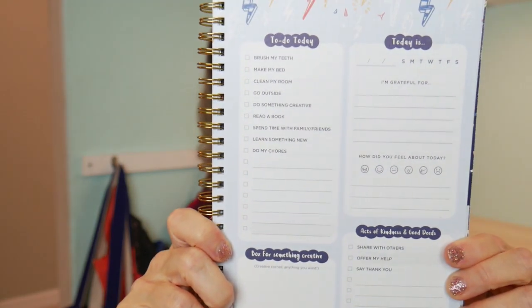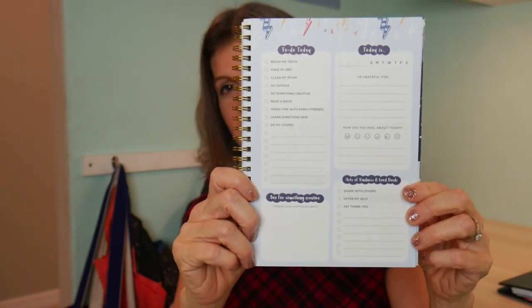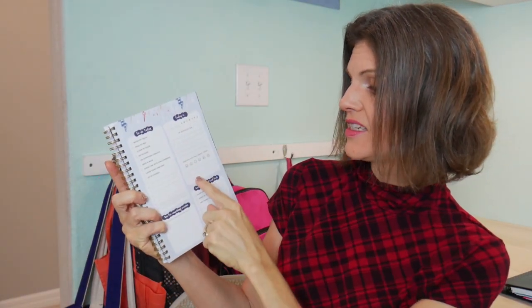Now with the kiddos, right? The kiddos, we can't forget about the ones that are young that have ADHD. What I have done is I have bought this planner. It's very, very simple, and all it is basically a checklist, because look, if you have ADHD, checklists are the best things that you can use. So it's got to do for today, today's date, box for something creative, and acts of kindness and good deeds. That's it. And then when they're done, they can turn it over and do the back of the page. And it's the same thing for the next day. Same thing, that's all it is. It's the same exact page over and over and over again.